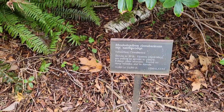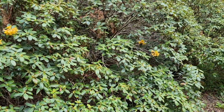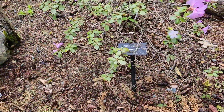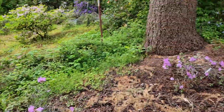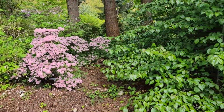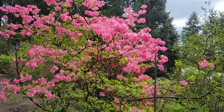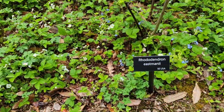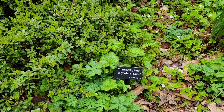Rhododendron cinnabarinum. Looks like it's, I don't know if that's full bloomed or not. Here's one that's starting to bloom. Here's some rhododendron carmela. I'm not used to all these fancy names. It's a really beautiful plant. It's amazing to me how all of these grow here. Must have a similar climate to what they have where they come from, obviously. And here's some more plants. Rhododendron eastmani, Daphne caliculata nana.